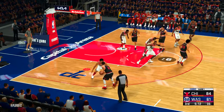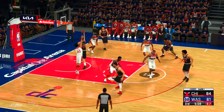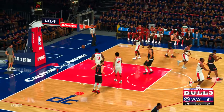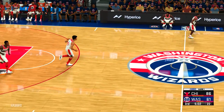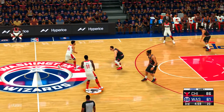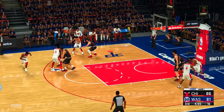Outside Levine. To the middle. Here's Noah. And it's good. Credit Levine with the assist. 7 points in the game. Tell you what, when Levine glides off the pick, you see the defensive attention he draws. Makes for an easy pass to the roller.